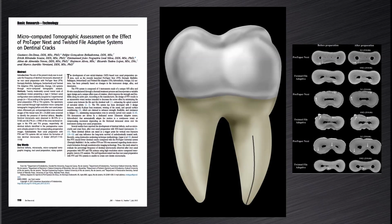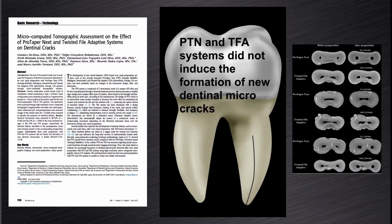In another study done by De-Deus et al. in 2015, they did a micro-CT study on the effect of ProTaper Next and Twisted File Adaptive systems on dentinal cracks. They again concluded that the ProTaper Next and Twisted File Adaptive systems did not induce the formation of any new dentinal microcracks in their study.